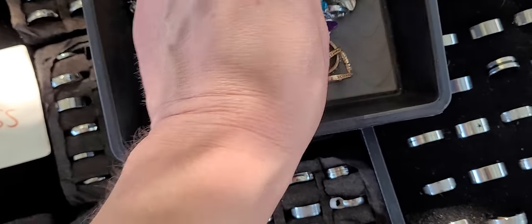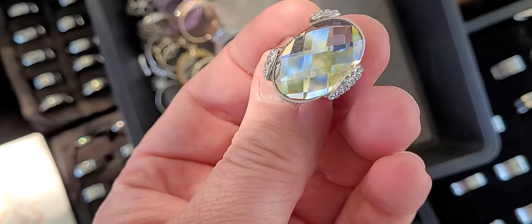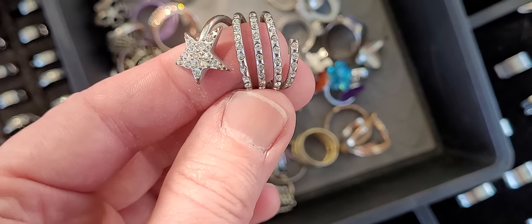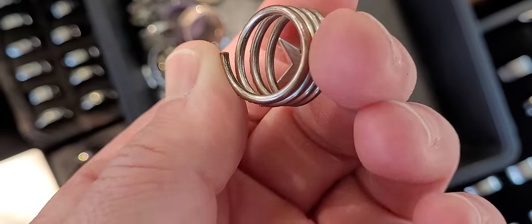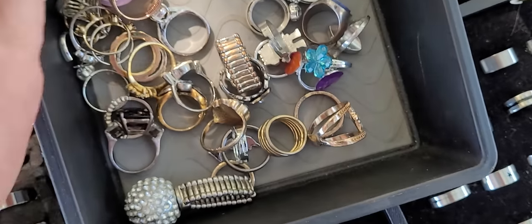So yesterday I posted a lot of garage sale videos. So I did find some stuff at the garage sales. Did not pick up the Kate Spade. Look at this. Okay, this is nice. I like that. Shooting star ring.